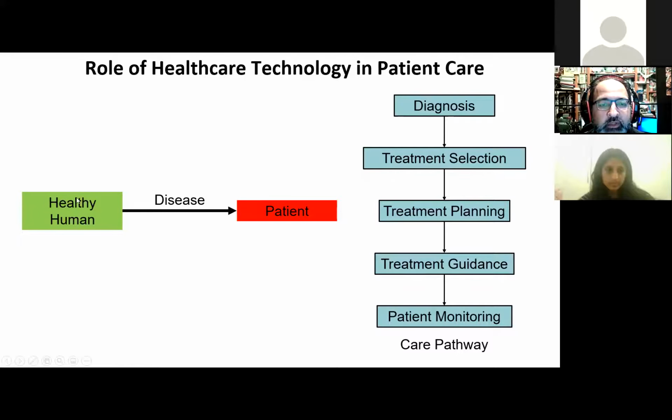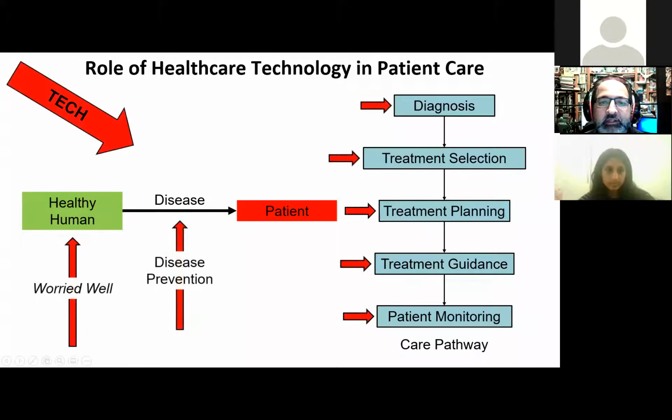So for humans, hopefully we stay healthy, but if we get unwell, so we get a disease, we then become a patient. And what happens to a patient? A patient goes through a patient care pathway. First of all, we need to find out what's wrong with the patient. There's a diagnosis. We need to choose a suitable treatment, because often we can have many treatment options for a patient. And then we need to plan that treatment. We need to actually guide the treatment. And then we need to monitor the patient afterwards to see how they're getting on, either when the treatment is finished or when the treatment is ongoing. So these are all different parts of a patient care pathway. And technology has a role in all of these parts.